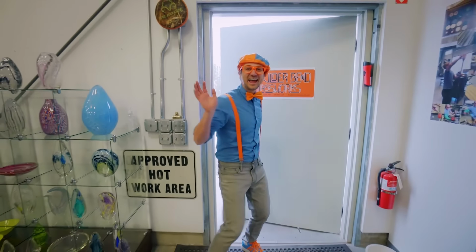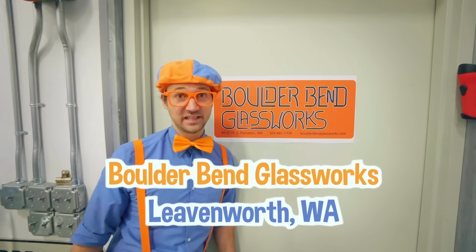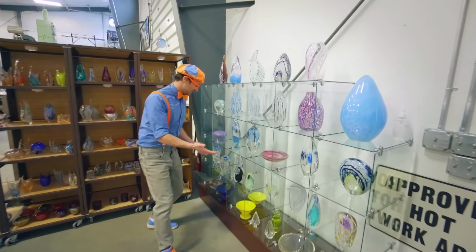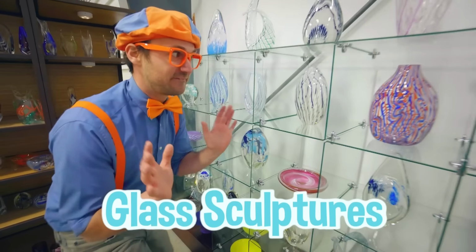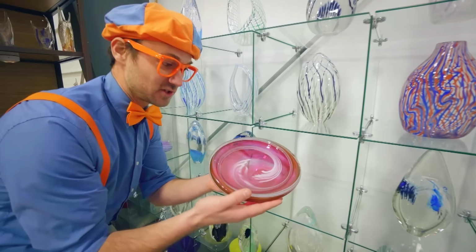Hello. Hey, it's me, Blippi. Yeah, today we're at Boulder Bend Glassworks in Leavenworth, Washington. Whoa, and look at all these. Wow, these are glass sculptures. Whoa, they're very delicate. Wow, so I'm gonna be nice and gentle.